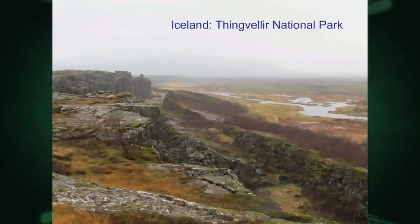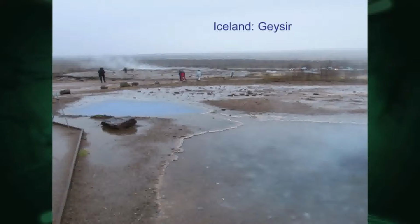This is what's called a rift valley, and right across that is the edge of Europe. There are places you can actually walk between the continents. Fascinating to have that there. A lot of geologic activity, as you might imagine, with the volcanoes.